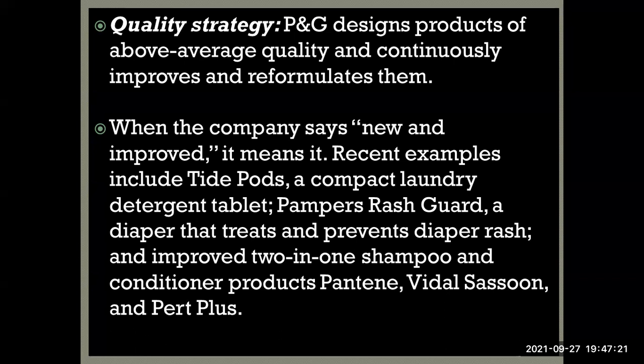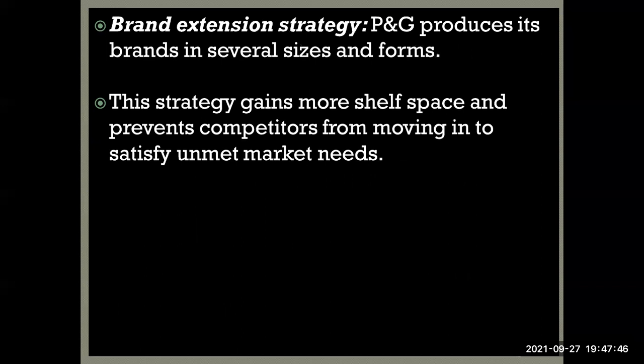So they have come up with the Pampers Rash Guard. Pampers is a diaper for small kids, babies, and babies used to get the rash because of the diaper. So they come up with the Rash Guard. They come up with the 2-in-1 shampoo and conditioner product like Pantene. So innovation is at its best in Procter & Gamble.